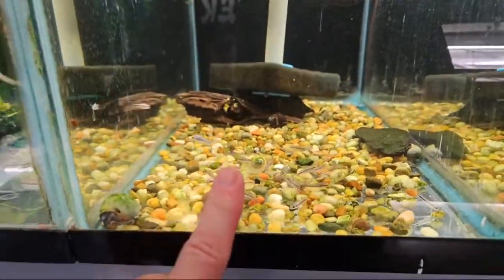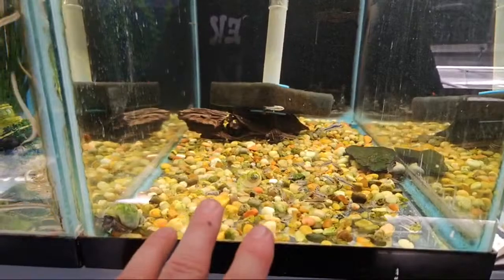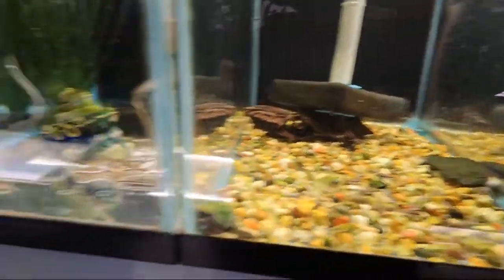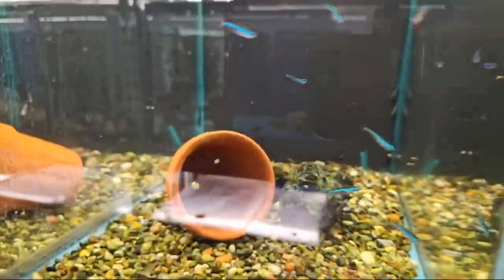I'm going to get some more pygmy corys and more Otocinclus. We have some, but Otocinclus cats are popular. There's not many left, so I'm ordering 100 of those. These neon coolie loaches are wild. Snails, pepper corys, pepper tetras, green neons.